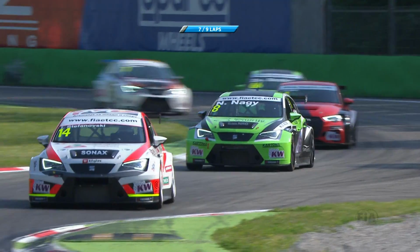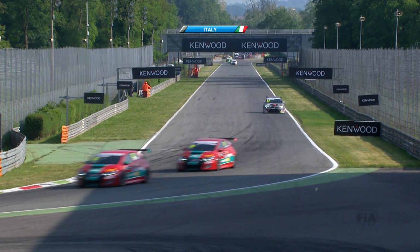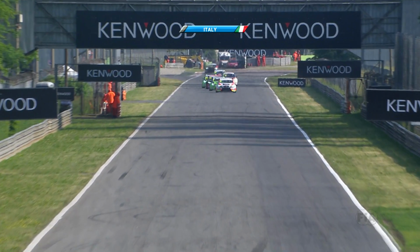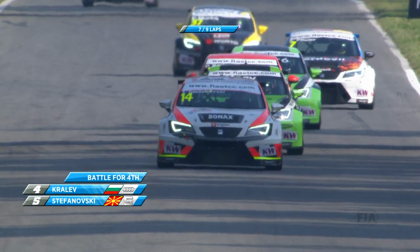I like the way that Norbert Nagy races. He sees where the line is. He sees where the gaps are coming. He could have gone with either one there, but fair play. He's been a great opportunistic racer, isn't he?